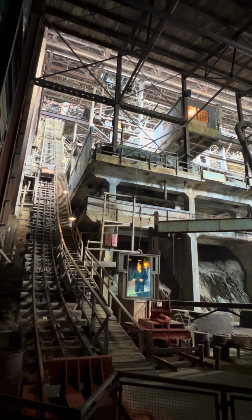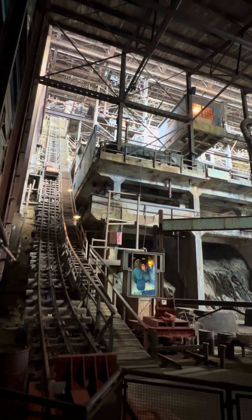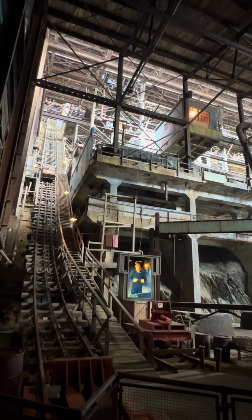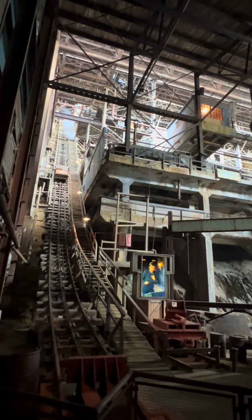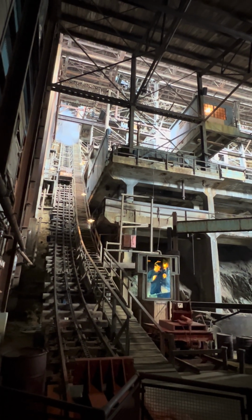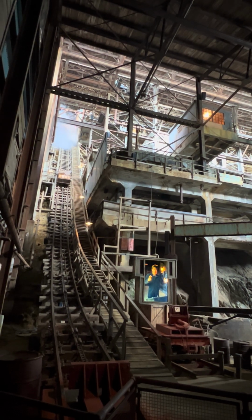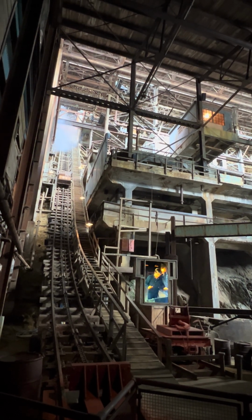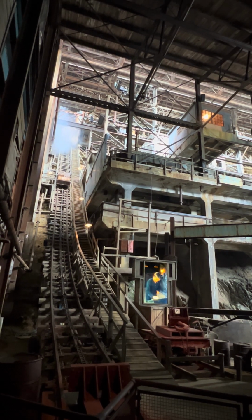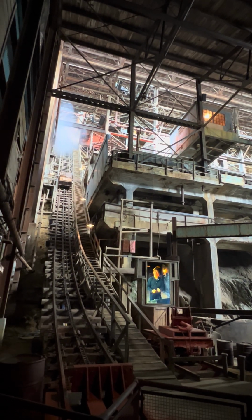Okay, that's got it. And here comes the ore train. Let's start the conveyor belts. And now for the jaw crusher. And the cone crushers. Now for the ball room. On to the flotation tanks.